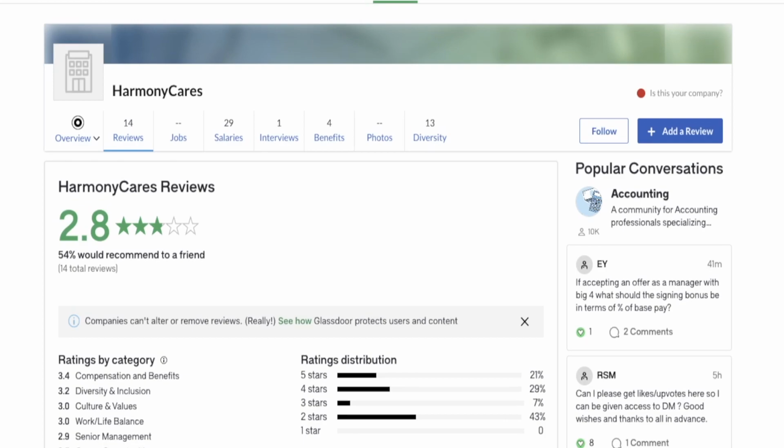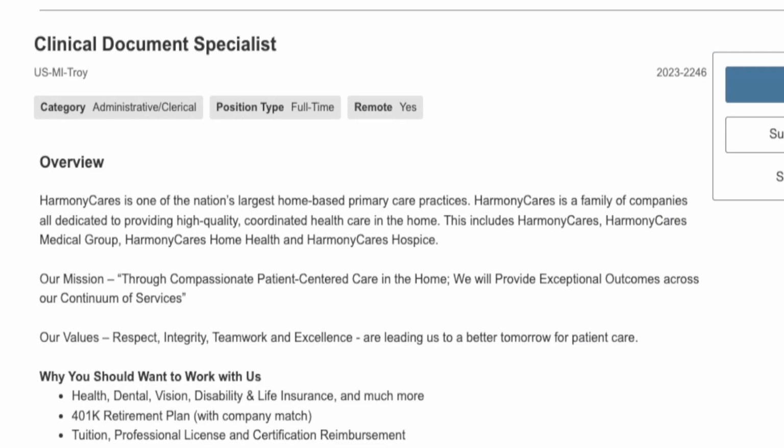We have the company HarmonyCares. Now, HarmonyCares has 14 reviews on Glassdoor with a 2.8 out of 5 star rating. So they do have low reviews and a little bit of a lower rating. So please, again, do your own research. But they are looking for a clinical document specialist. It does say this position is remote.